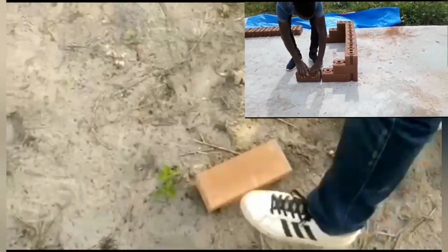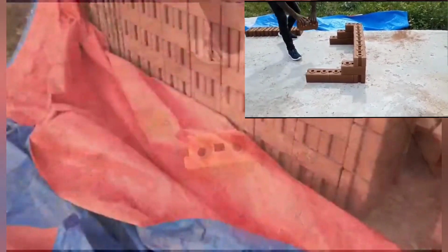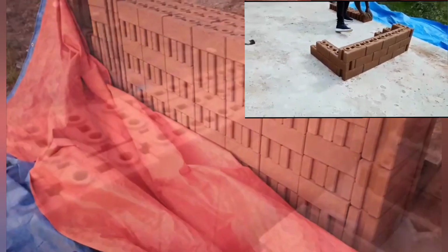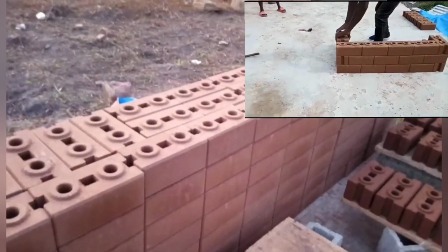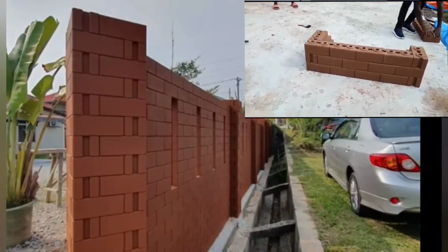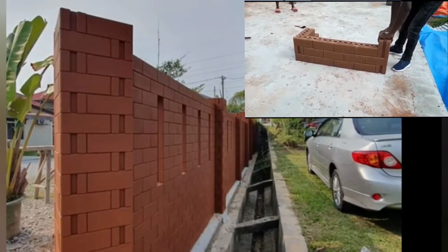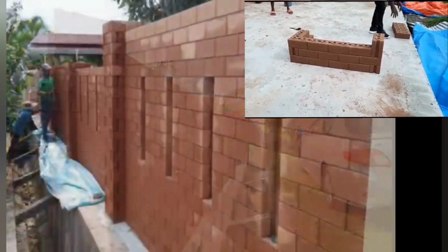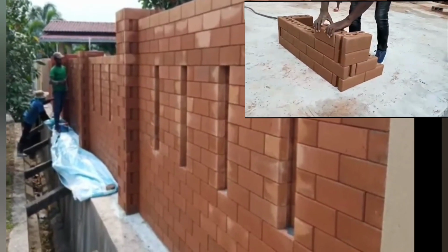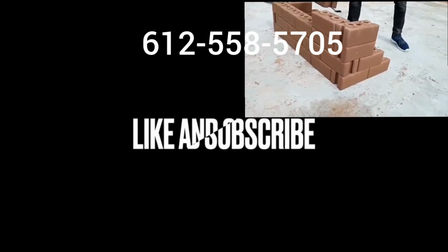The possibilities of these bricks are very endless. First of all, they're beautiful in color. The dimensions are nice, and you can do anything you want to do. You can build nice houses, schools, apartments, anything. Very beautiful fencing around your house. And the best part is you don't need to plaster a lot of these things, so it's saving you a lot of money. So the possibility is endless.